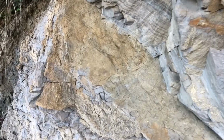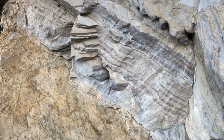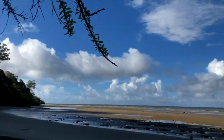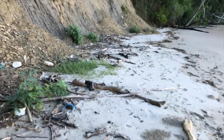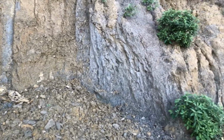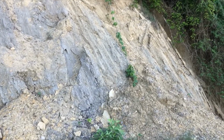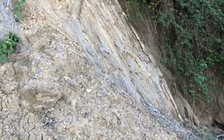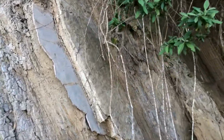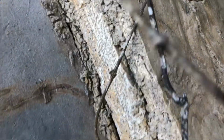Let's take a close-up view of what these claystones look like. Here we see, based on the colors, there's some kind of cyclicity in the deposition of these claystone units. Here we see a close-up of the top of one of these sandy units.